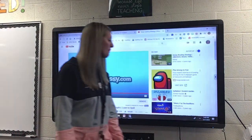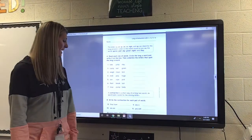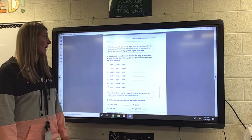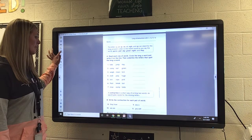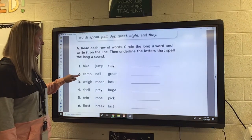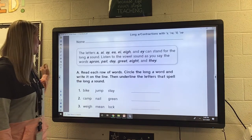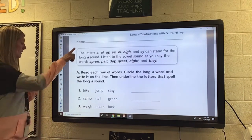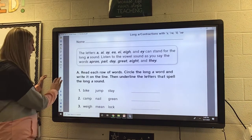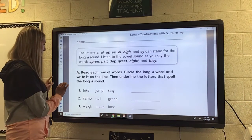Okay, now your phonics assignment for today is page 102. On this page, the first thing I would like you to do is to put your name at the very top. So at the top of your page, in your nice handwriting, please write your name, and Mrs. Murphy will write her name.